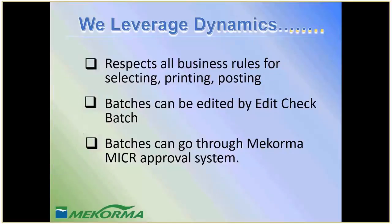One of the questions that we get, or several of the questions that we get about this new product is, oh my goodness, how is this going to happen? Is it going to mess up what I've got in GP? Can I still edit my check batches? Can I still go through the Mekorma approval system? The answer is yes. We respect all the business rules for selecting, printing, and posting within GP. So if you want to think about it in a hierarchy, GP runs, our software sits on top of that, and we just use what GP does. We do not interfere with the processes.